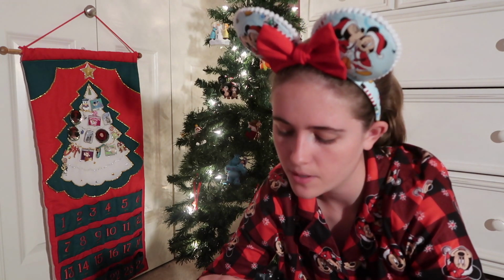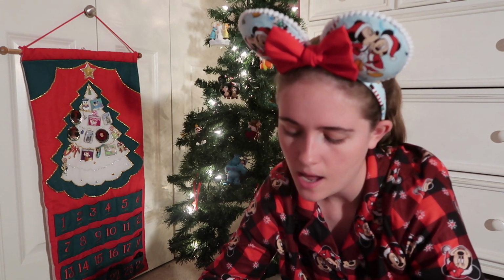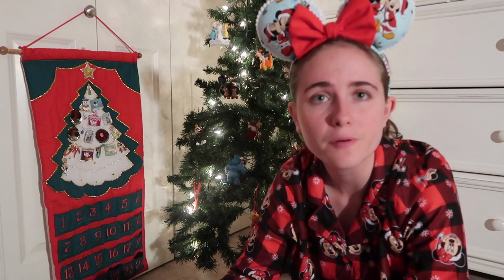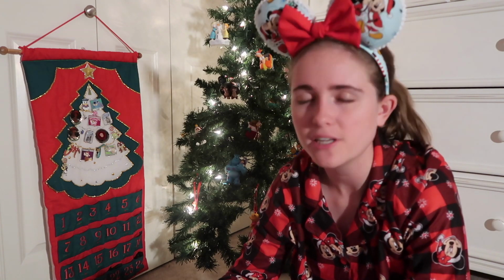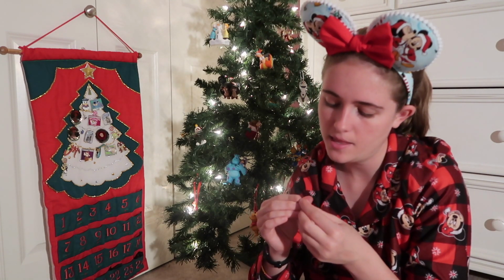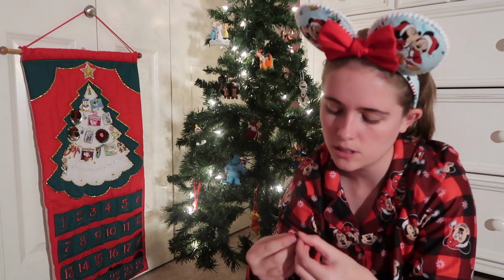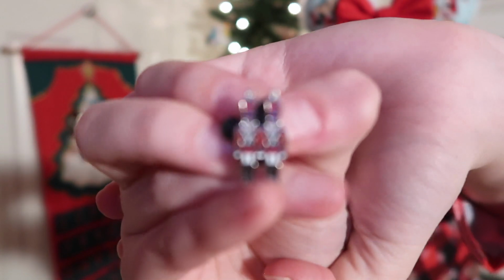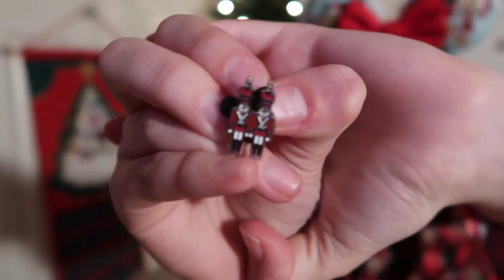It feels like another one of the Tiny Kingdom pins. Super excited to see what it is. Ooh, this is a perfect one for the holiday season. I do like these Tiny Kingdom pins because they do have some holiday season to them. And this is two of the toy soldiers standing right next to each other. A definitely tiny one, in the sense of there's a lot of little detail on that tiny little pin that's almost the size of a pin back.